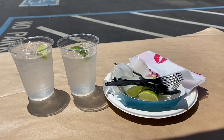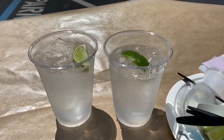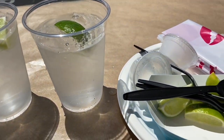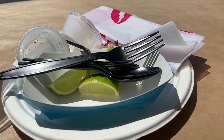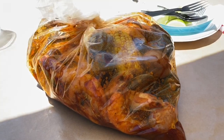All right, guys, normally when you order your entrees or your meal, it normally gives you some water if you're not ordering anything else. And they're going to give you some spoons and forks, some lemon, salt and pepper, okay?